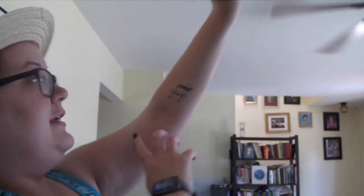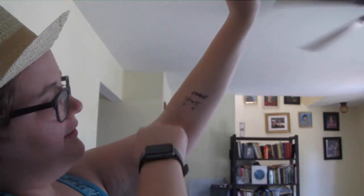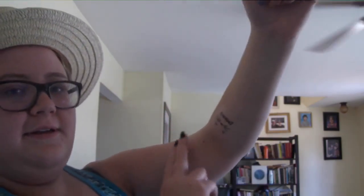It's just kind of a first tattoo. It's right here. I don't know if you can see that. It's right after my arm bends.